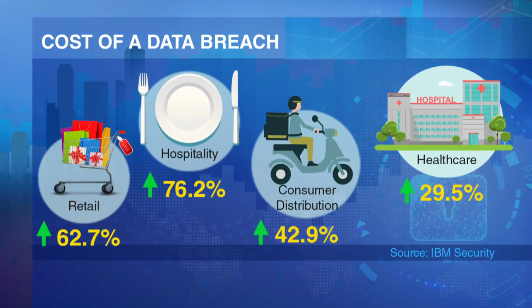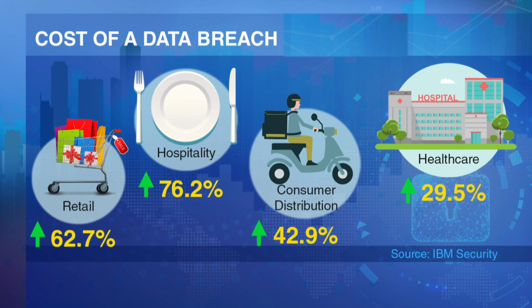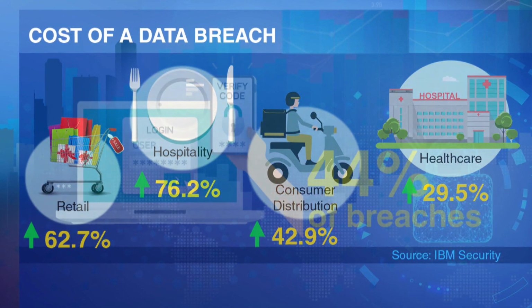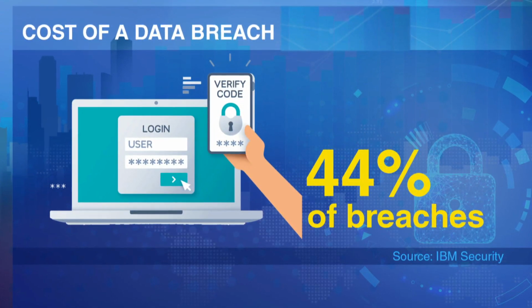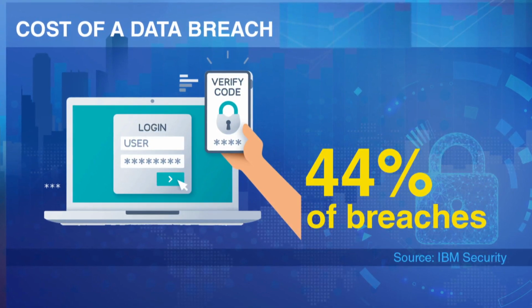The industries with the largest cost increase in data breaches include retail, hospitality, consumer distribution, and healthcare. Nearly half of the breaches analyzed exposed customer personal data such as name, email, and passwords. Passwords, for example, cannot alone be an effective way of security.